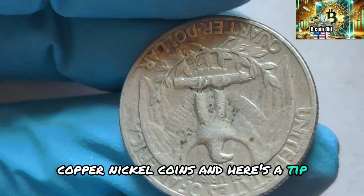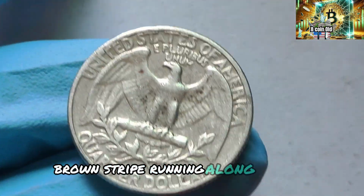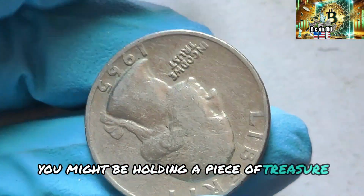And here's a tip. Look at the coin's edge. A 1965 silver quarter won't have that copper-brown stripe running along the side. If the edge looks silver all the way through, congratulations, you might be holding a piece of treasure.